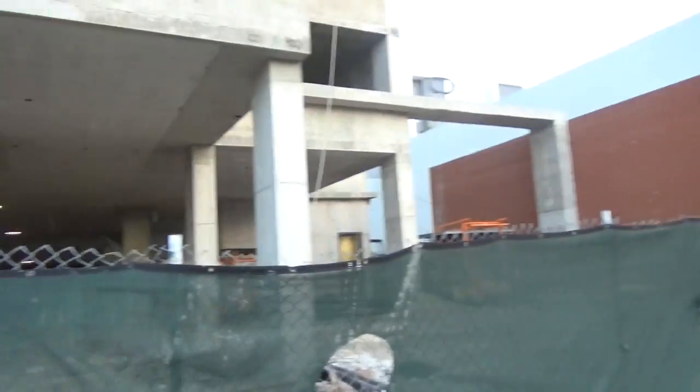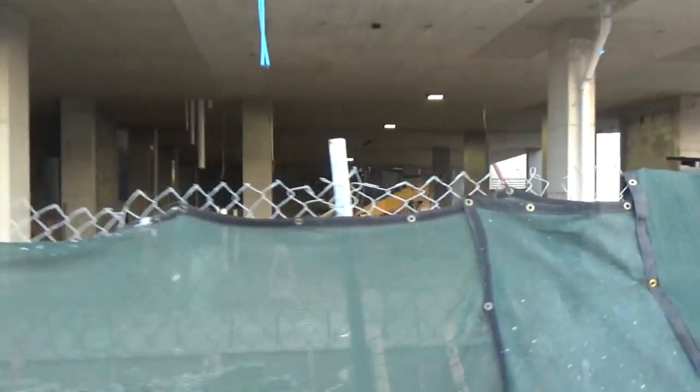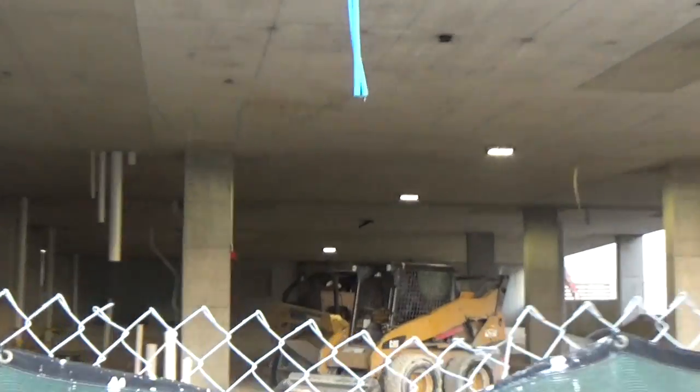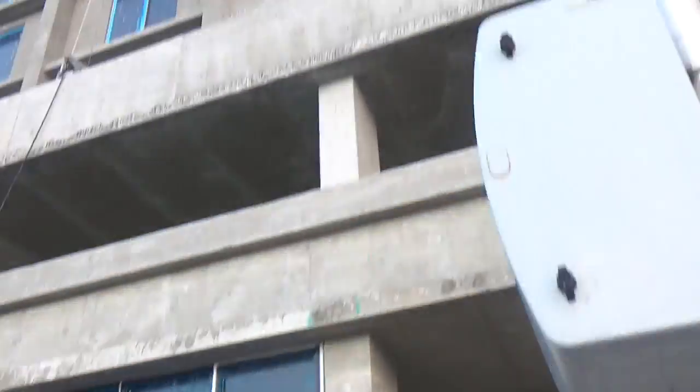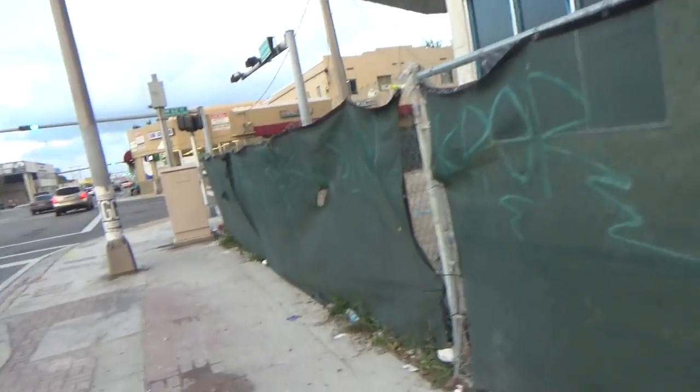There's going to be businesses right here. As you can see, they're building it. Businesses right up in there. Look, see all in there? And there it is up there. So you see the ground is totally different. We don't have these type of grounds in the hood. But it's about to be regentrified. Everything's going to go up.